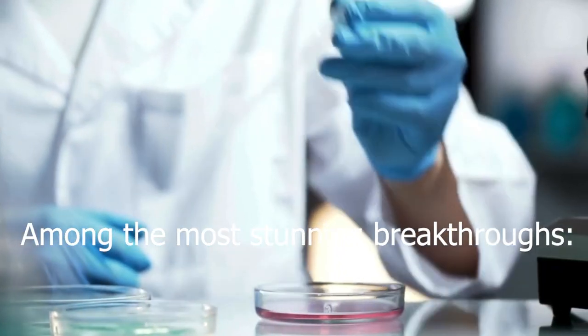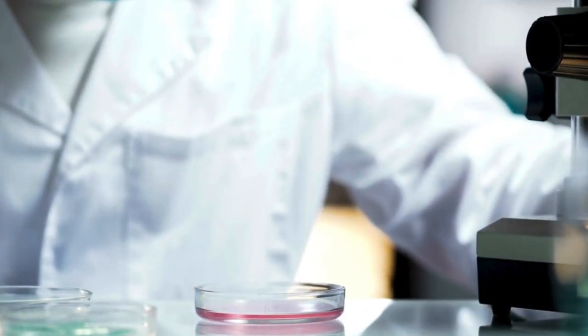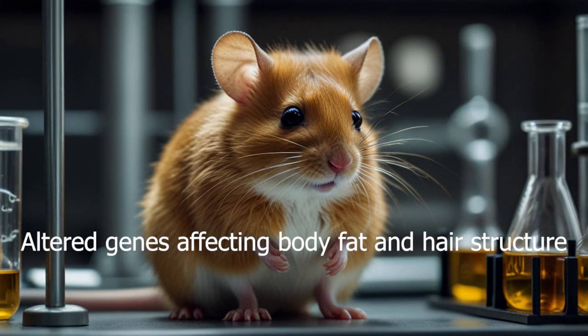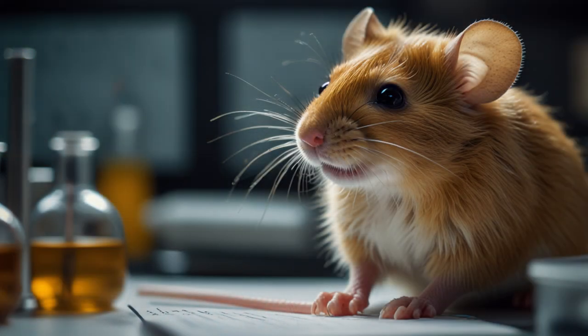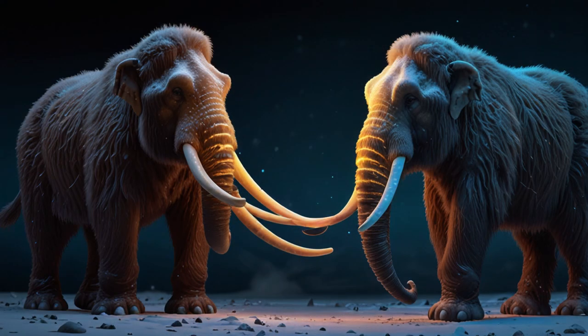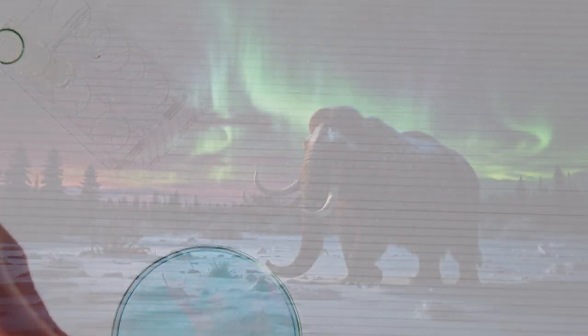Among the most stunning breakthroughs: a modified FGF5 gene, triggering longer, thicker fur like that of a woolly mammoth. A tweaked MC1R gene, giving the mouse golden fur instead of dark, mimicking mammoth pigmentation. Altered genes affecting body fat and hair structure, designed to mimic cold adaptive features that helped mammoths survive in the Ice Age. 8 gene edits, 3 cutting-edge techniques, 7 specially engineered mice. And the result? A living, breathing creature carrying the traits of an animal long lost to history.